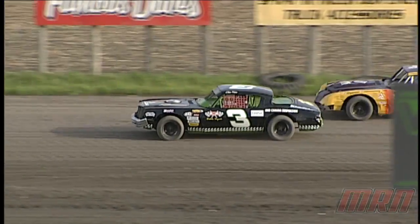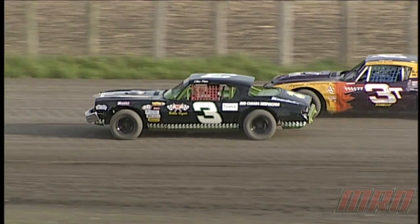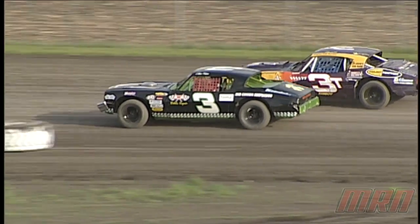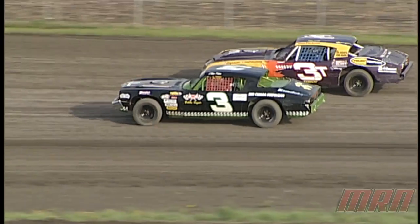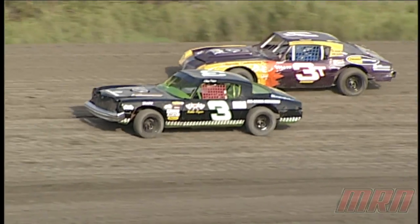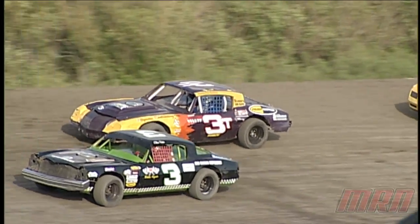Starting on the pole for this one, driving the number 3. Now don't get too confused because there's 2 3s at the top. The normal number 3 with nothing else on it is Ethan Friesen. He is driving on the pole. On his outside, it's the 3T of Trevor Ranbo.